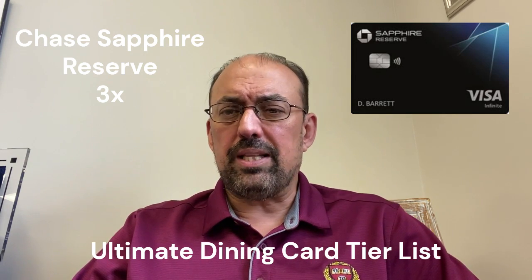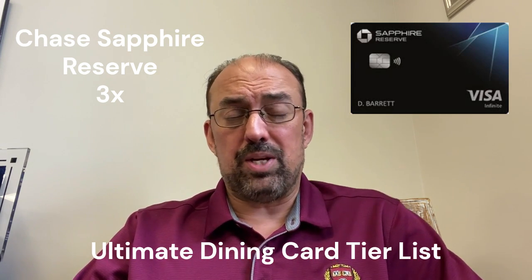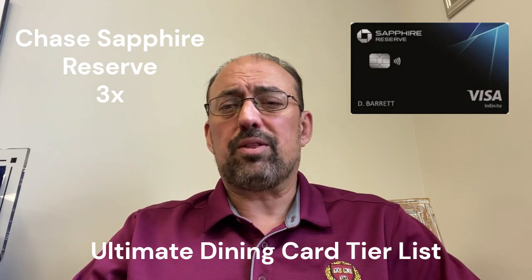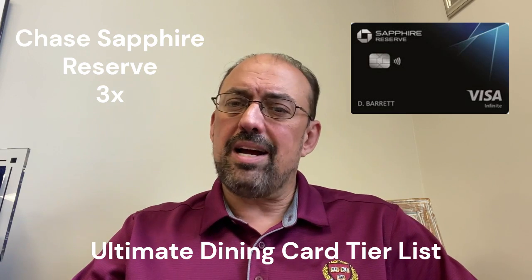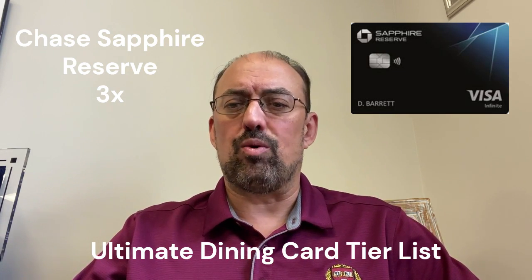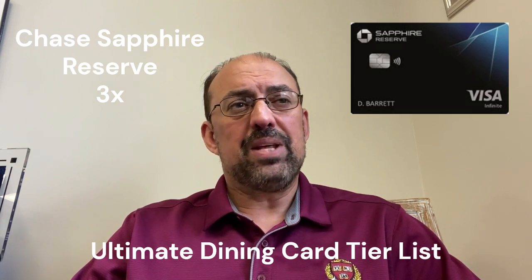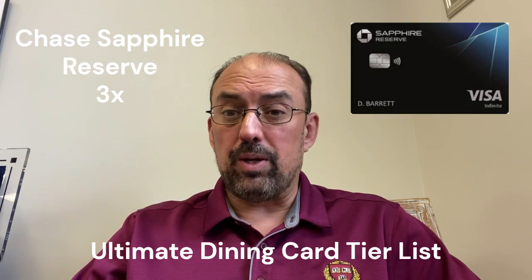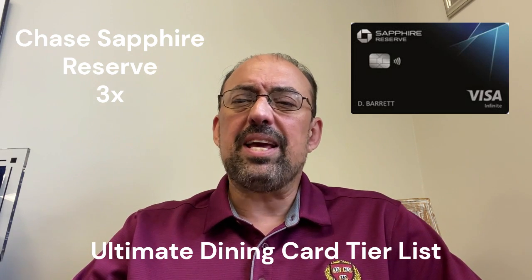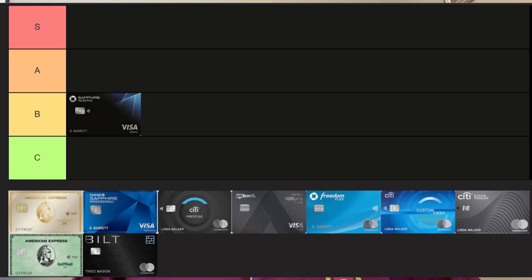But when we look at this card, there's no cap on how much you could spend, an unlimited amount of money on dining and get that 3 points per dollar. But 3 points per dollar is kind of the baseline. So where would I put the Chase Sapphire Reserve? Well, for me, it's a good card. A lot of people love it. I used to have it. I have some friends that have it. And I think it is a solid B tier card.